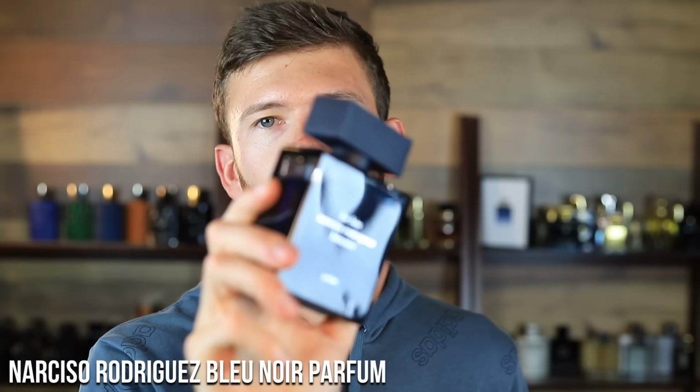It's premium smelling. Your usual aquatic or marine scent is pretty casual, and it could be a little bit more youthful and playful. This stuff is just dressed up, going to a business meeting, more mature, just really well put together. And that's not something very common. And so, yeah, it's a Tom Ford, and it's still a bit more expensive, but it's a really cool way to stand out. Narciso Rodriguez Bleu Noir Parfum is up next.